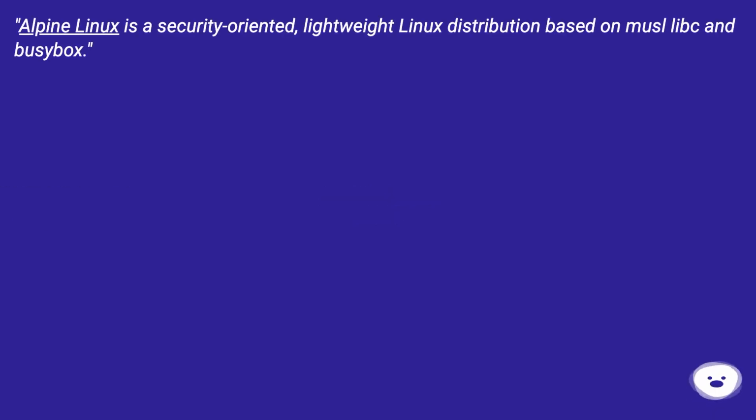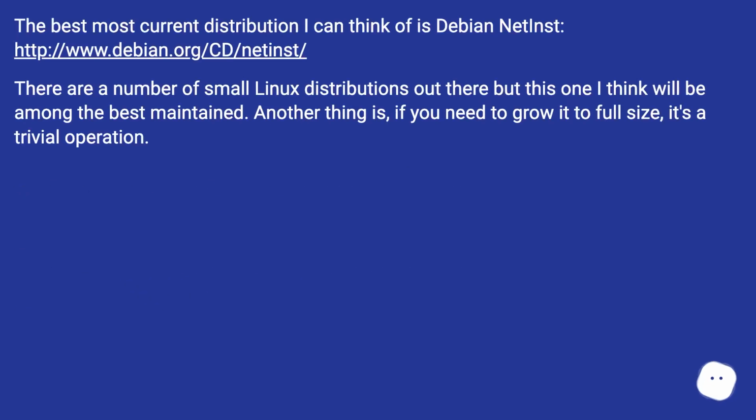Alpine Linux is a security-oriented, lightweight Linux distribution based on musl libc and Busybox. The best most current distribution I can think of is Debian Netinst, this URL. There are a number of small Linux distributions out there, but this one I think will be among the best maintained. Another thing is, if you need to grow it to full size, it's a trivial operation.